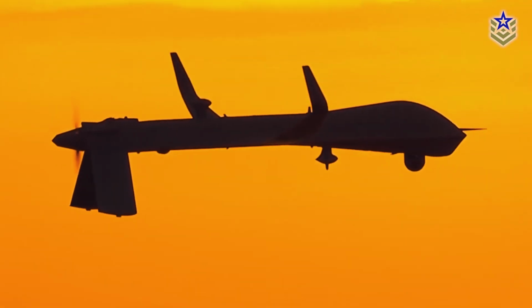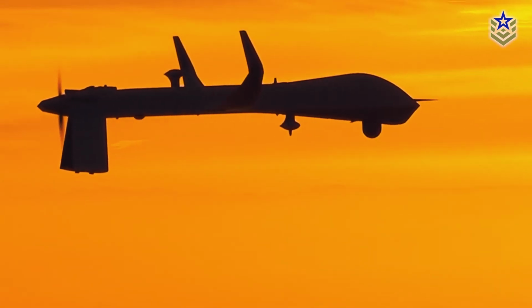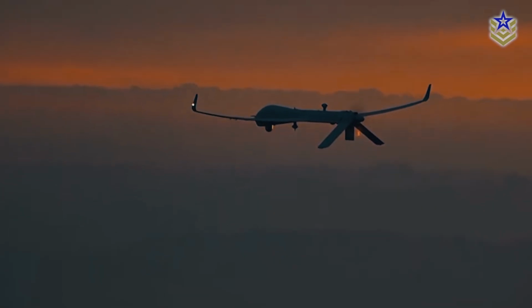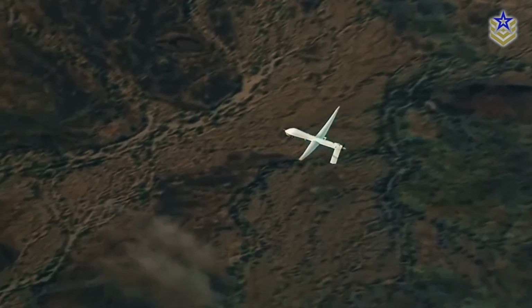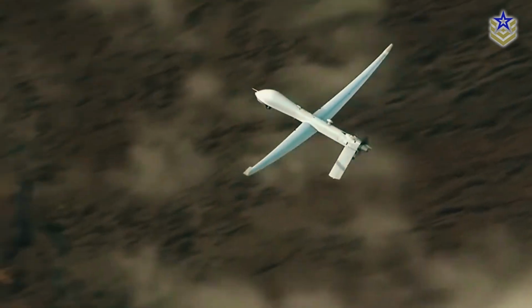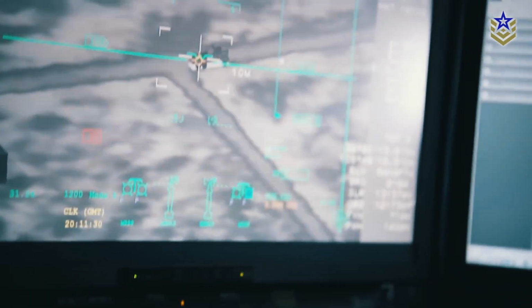As technology progressed, unmanned aerial vehicles emerged as an alternative to manned aircraft. Drones provided flexibility, being able to fly lower, slower, and more discreetly than traditional aircraft. UAVs offered the added benefit of keeping human pilots out of harm's way, which became particularly crucial in the face of new anti-aircraft threats.